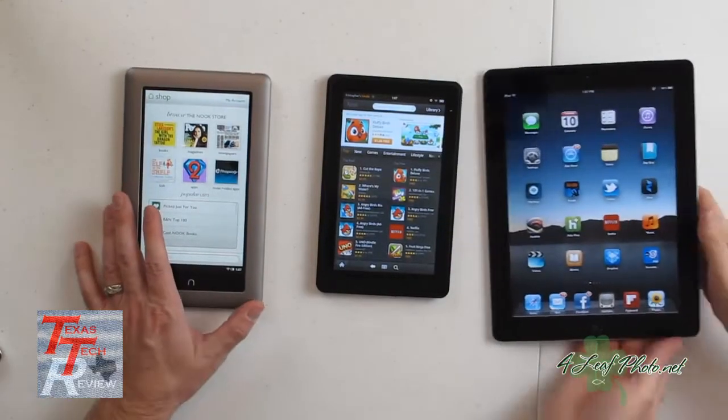One thing I thought when I got the iPad was, I don't want to use my MacBook anymore. I got the iPad and I thought, man, why can't I just do everything on the iPad? But when I get one of these devices and look at the 7-inch screen, I don't think, oh, I wish I could just do everything on one of these, because the screen's not big enough. Now, let's look at the screens real quick.